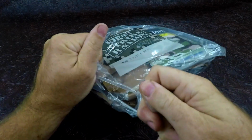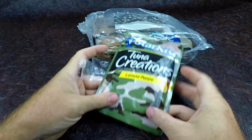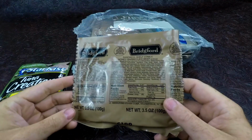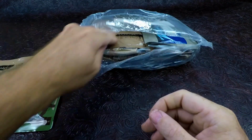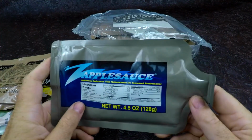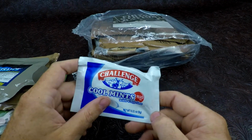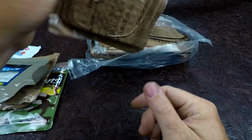Rip this guy open, and we'll start pulling them out one by one. We have a StarKist lemon pepper tuna. It is a lot of food too, a lot of packages in here. We have the honey barbecue beef sandwich made by Bridgford. We have a package of applesauce. We have Cool Mints Plus with caffeine. I've never seen a pack quite like this before. We'll definitely check those out towards the end.